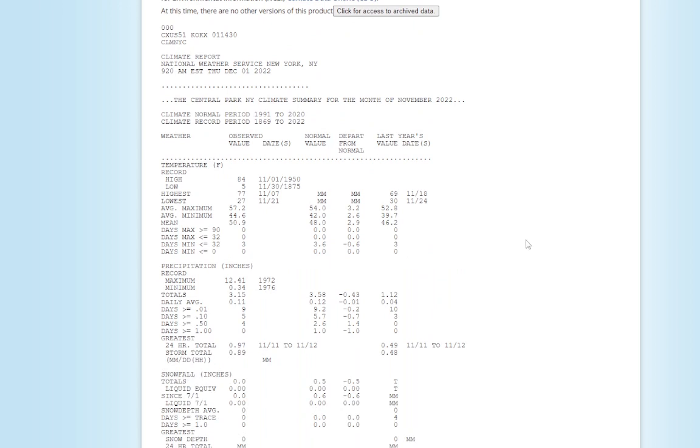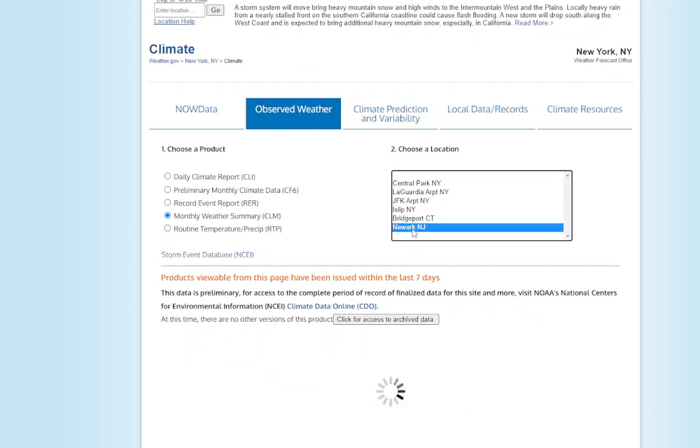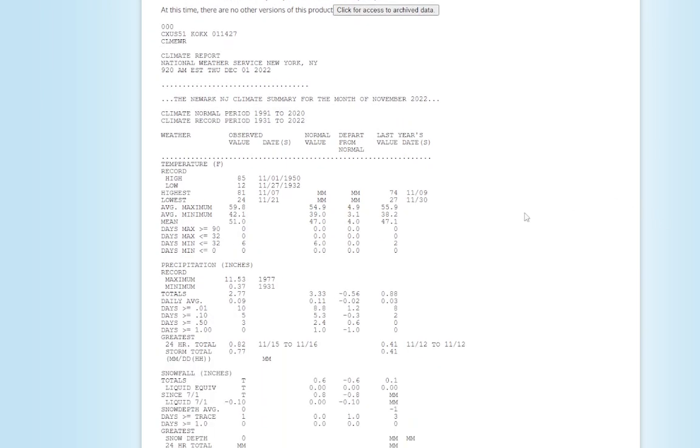Central Park, summary for November 2022. Average maximum, 57.2. Normal value, 54. And the average minimum, 44.6. Normal value, 42. The mean was 50.9. Normal is 48. So we were almost 3 degrees above normal at Central Park. So let's go take a look now at Newark. That'll be the last one we'll look at.